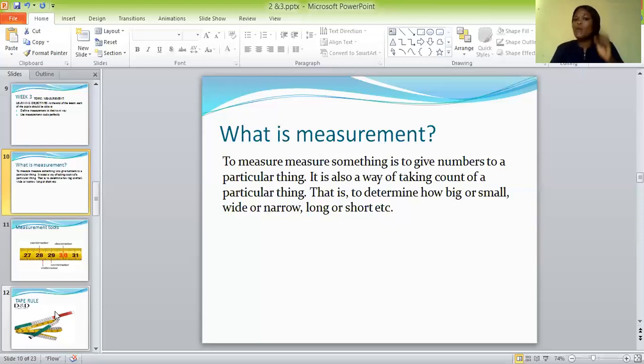That is, you should be able to determine how big, how small, how wide, how narrow, how long, how short a particular thing is. I come again. Measurement means a way to know how big, how small, how wide, how narrow, how long or short a particular thing is. Should I say it again? Measurement is how big, how small, how wide, how narrow, how long, how short a particular thing is. Beautiful.